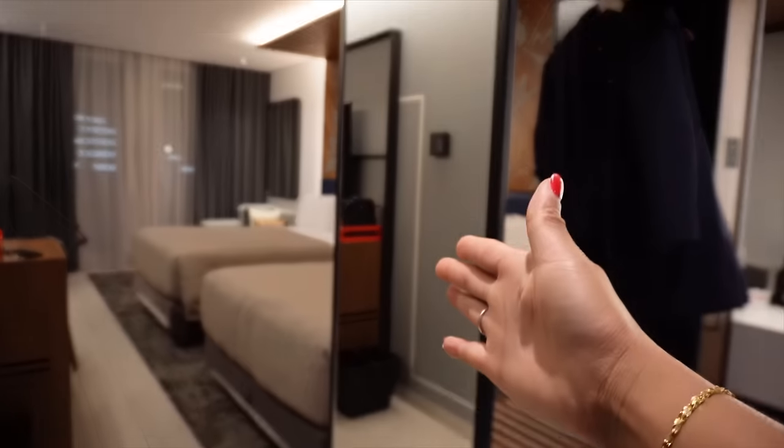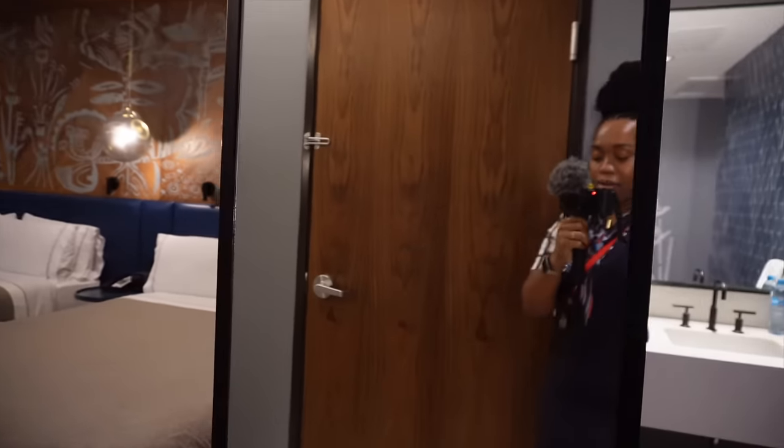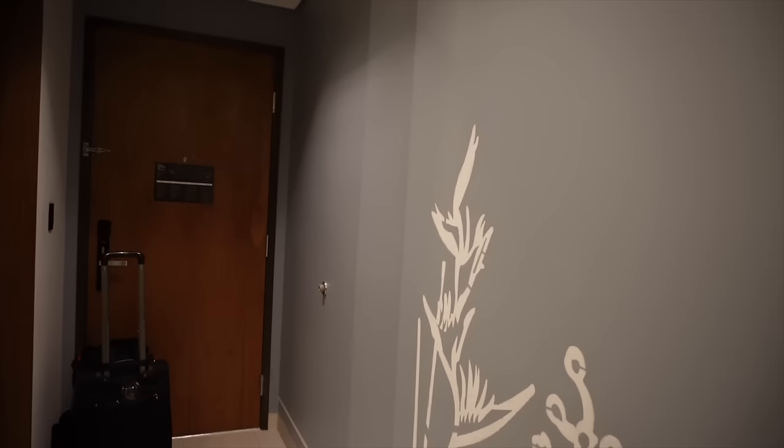Then you have the full body mirror right here, which, if you know, you know. Bicana loves a full body mirror. I just feel like you have to be able to see your whole entire outfit, from head to toe. You need to see what's going on with the look. Some hotels miss out on a full body moment, but they did it well.